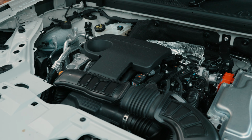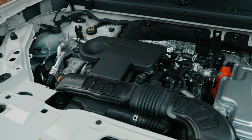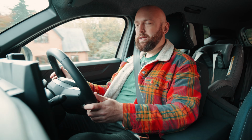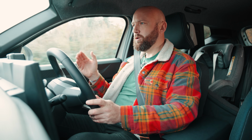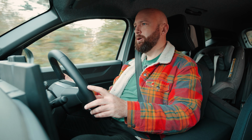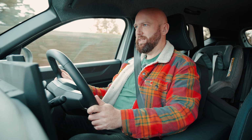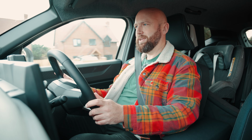Now, this full hybrid model has got a 1.6 petrol engine together with an electric motor. It's got 140 horsepower. It's quick enough, and it can actually drive quite a lot of the time on electric power only around town and things like that. But I'm still only getting 47 mpg, and that's the same you get out of the normal petrol model with 130 horsepower. So if I was choosing an engine for my new Duster, I would just get the petrol and save £3 and not get the hybrid, unless you're buying it for work or something like that.